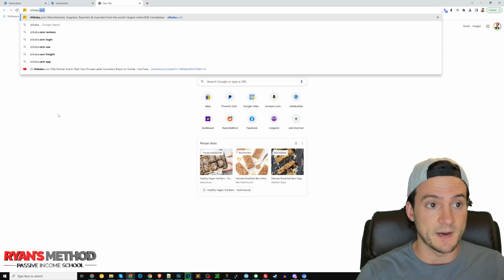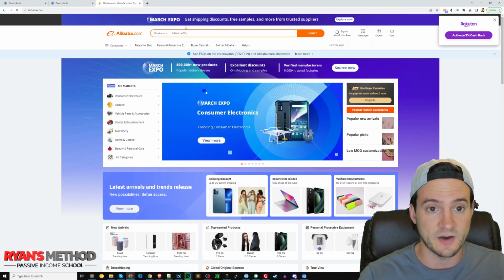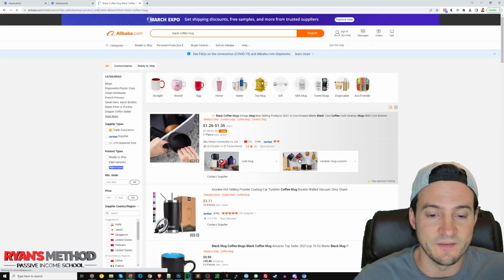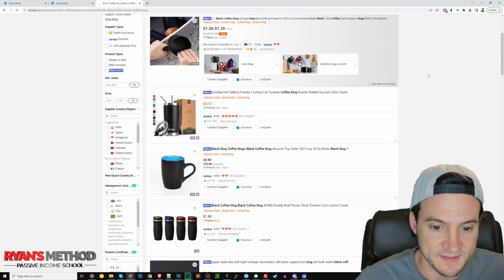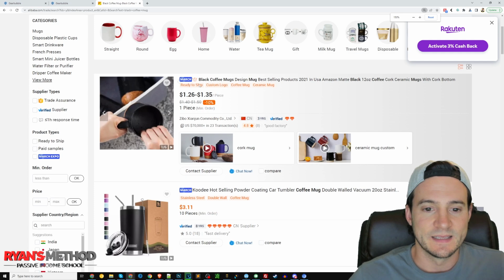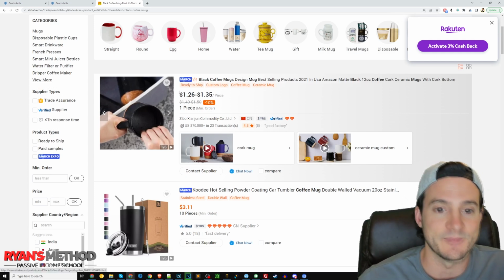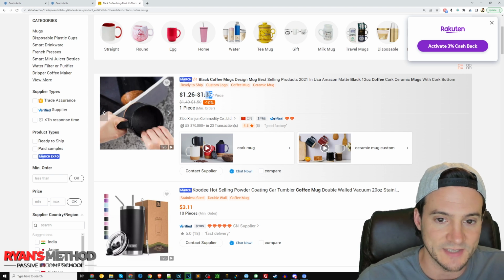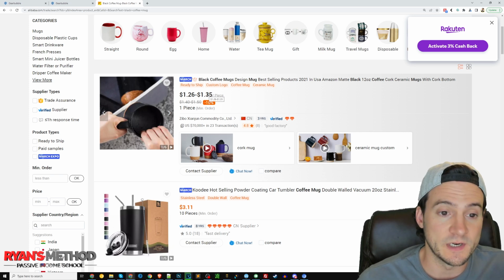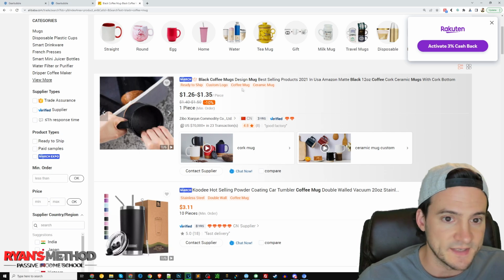If we went to Alibaba and just looked for a black coffee mug, let's see if we can get a general idea of what we'd be paying per piece. I know that Alibaba is not always the exact price you see in search results, not always the most accurate, right? A lot of times they'll offer a little bit of a lower price to get you to reach out to them, unless you have a massive order quantity to purchase right away. But just take a look, guys, like $1.26, $1.35.